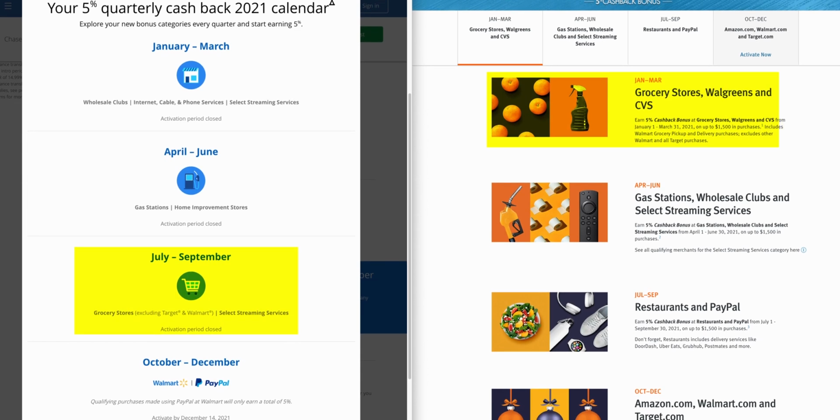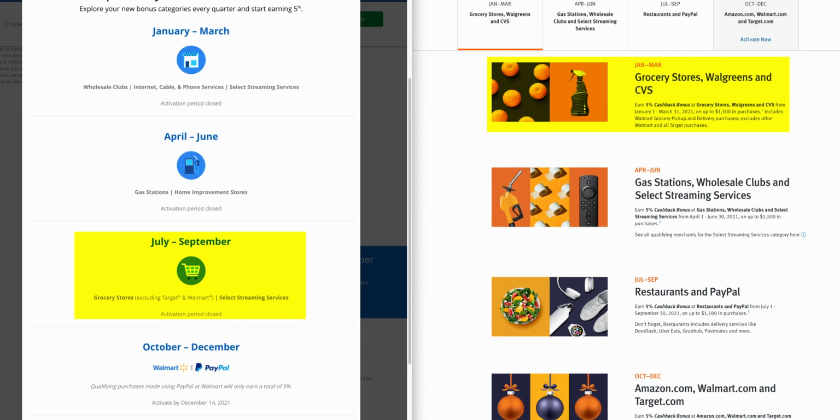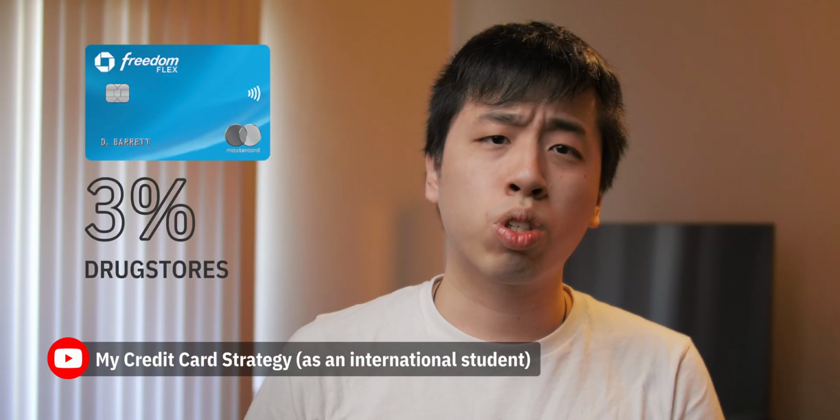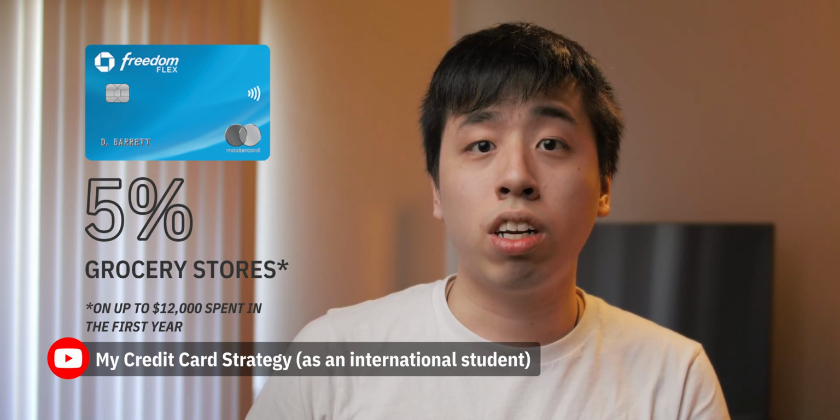In a typical year, I would put all of my Whole Foods purchases on my Chase Amazon Rewards credit card for about 6 months, as Chase and Discover usually has 1 quarter each where they have grocery stores as their 5% cashback rotating category. But this past year, I put all of my grocery store purchases on the Chase Freedom Flex, which gave me 5% cashback on groceries for up to $12,000 during my first card member year.